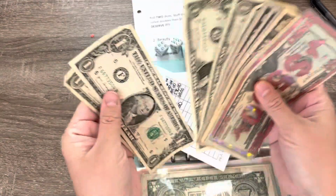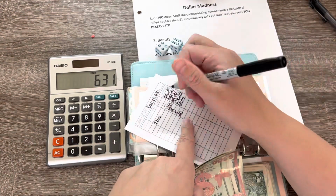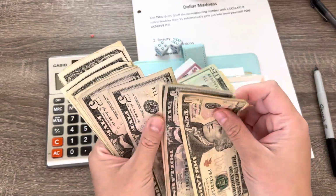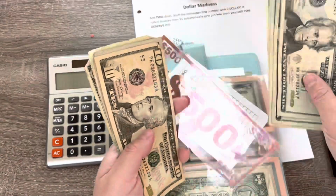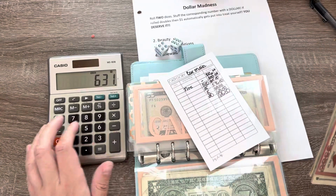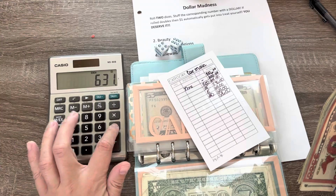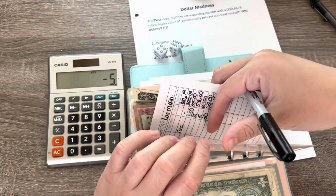Okay, and we are adding, I don't remember what we added, so let's do 611 plus 20 equals 631. All right, so we have 500, 20, 40, 60, 80, 90, 600, 10, 20, 30, 31, 32, 33, 34, 35, and 36. So $636. So did we do minus 6? Wait. 631 minus 636 equals $5. We added $5, you guys, to car maintenance, which I can believe it.